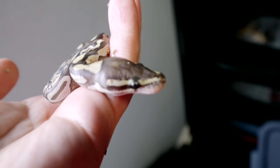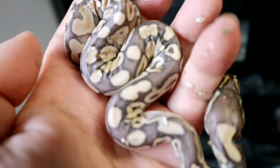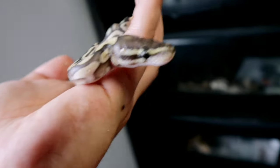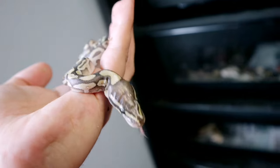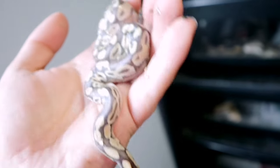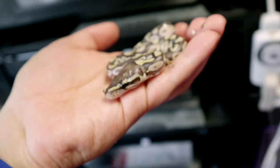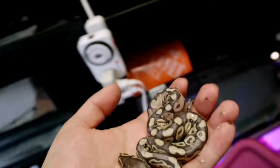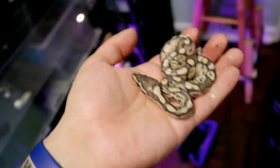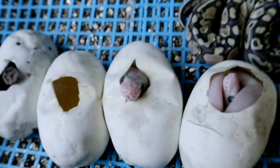So cute. Have to give it a little rinse off. Yay! This is your first day of life. How exciting. Yay! Before the battery dies.